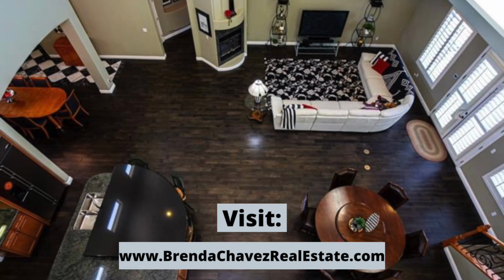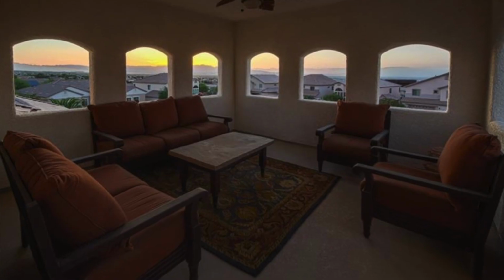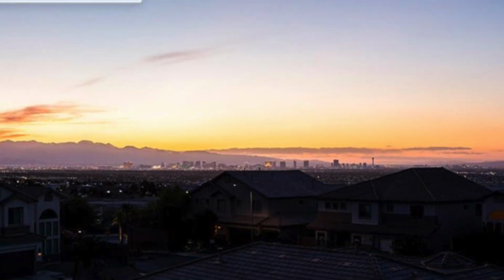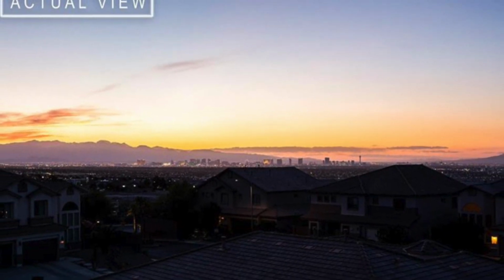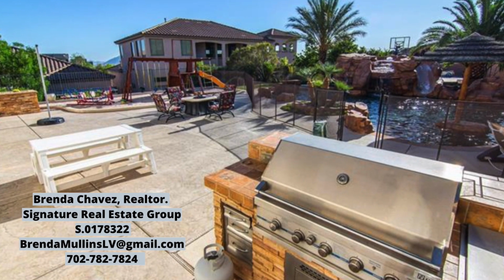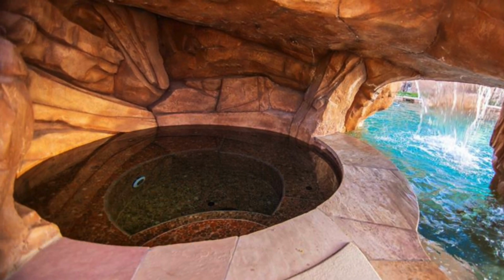Now we're getting to the best part of the home: the balcony, the backyard, and the stunning Strip view. This home features a resort style pool, spa, half a basketball court, a playground, widow's watch, and 4 fruit trees.